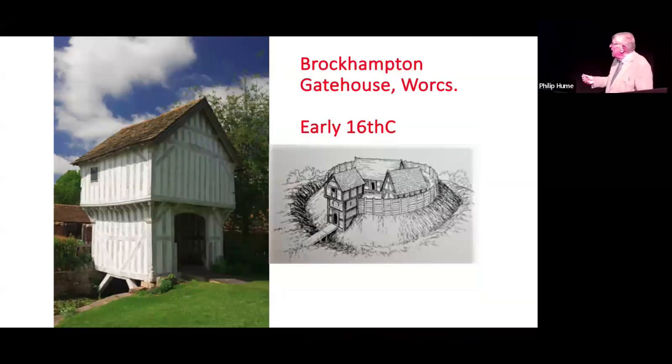I just put this on to try and illustrate what is going on. This is a reconstruction of an enclosure castle with a gatehouse there. There's the enclosure with interior buildings, hall and perhaps chapel. And there's this 16th century gatehouse at Brockhampton over the ditch, over a sort of moat in this case. And I think that is a tradition which goes back clearly probably to late Saxon times.